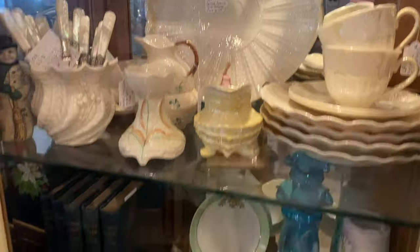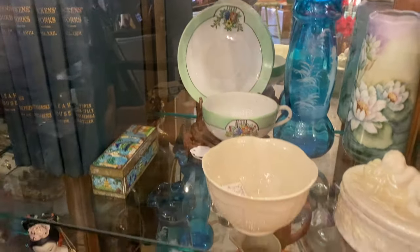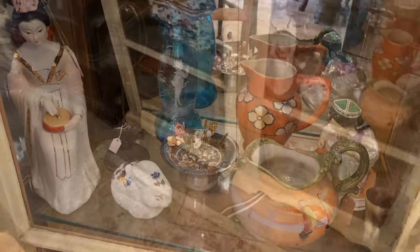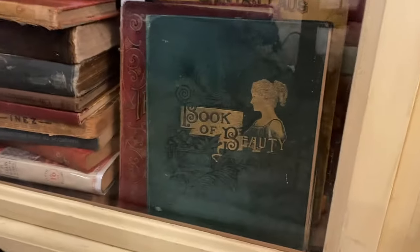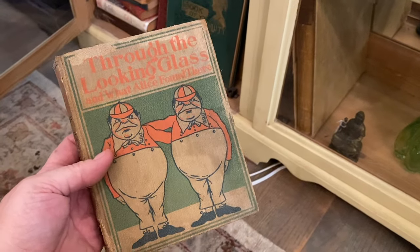Lots of Baltic pieces in this cabinet. But quite frankly, I'm more interested in the books that are at the bottom of this cabinet. There's some really gorgeous antique books down here. Love this. I collect antique Alice in Wonderland books.